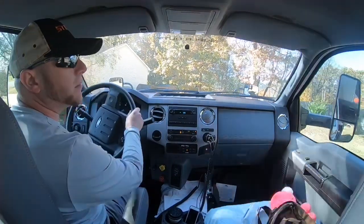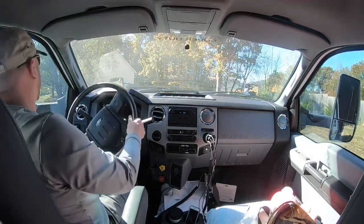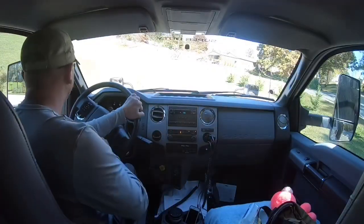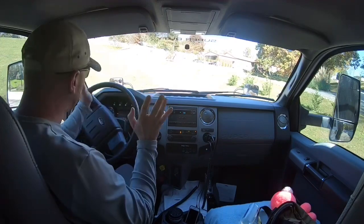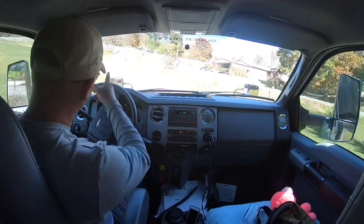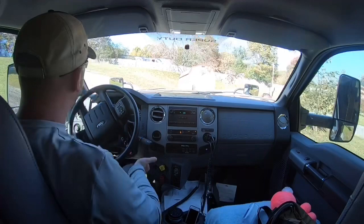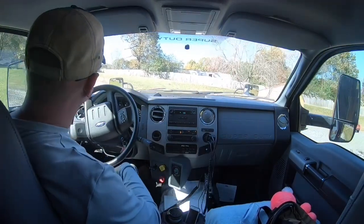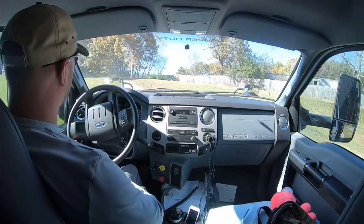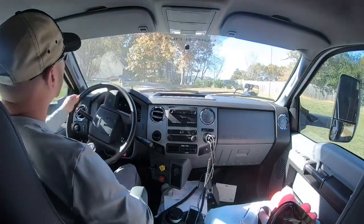So let's put the bed back down, go back down through here and pull back up and see if we have much difference with a little more weight on the front end. Alright, so I just checked, the bed is completely empty and it's down, so we're just going to cruise up and down through here and see if this road gets a little tighter or if it loosens up a little bit as we do this. If it gets tighter, then that tells me that we're not getting any spin, which is good.